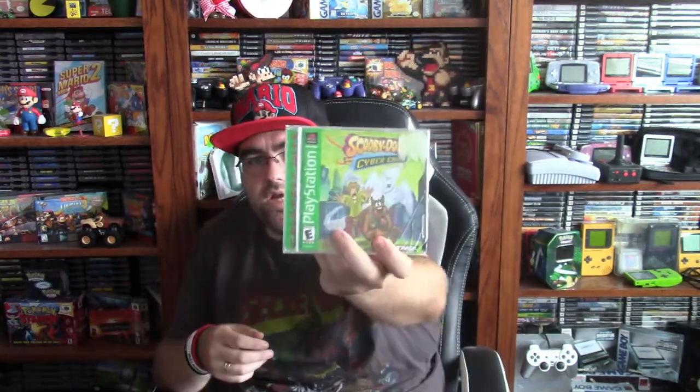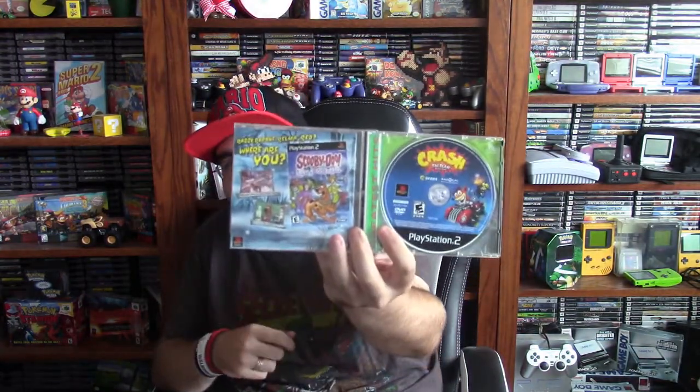First one here is Spyro Ripto's Rage. It's Greatest Hits, but it's in very nice shape. It is complete. That was really cool to see in there. And then we got Scooby-Doo and the Cyber Chase. But what's wrong with this one is it is not Scooby-Doo. It's actually Crash Tag Team Racing. But I have a disc only of the Scooby-Doo game that I can put in this case. And I also have a case for the Crash Tag Team Racing. So it actually works out in the end for me, which is pretty funny. But that one was in there as well.